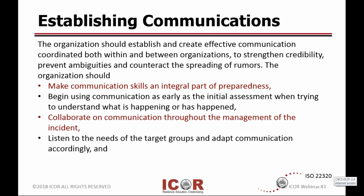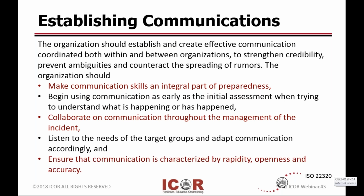Collaborate on that communication, and listen to the needs of your target groups so that you can adapt your communication accordingly, and ensure that your communication is characterized by being fast, open, and accurate.